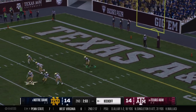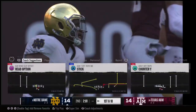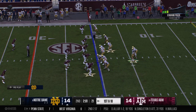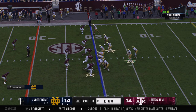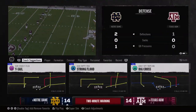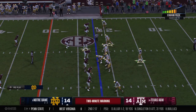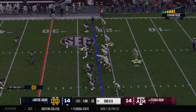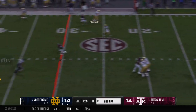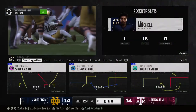And taken. This is Young out of his own end zone, and he gets across the 20-yard line. They're gonna mark him at the 20. Oh, bring up a first down. Here's the handoff. This is Love, and we're at the 2-minute warning. Second and 8. Here's Leonard over the top. That's a first down. Mitchell out to the 40-yard line.